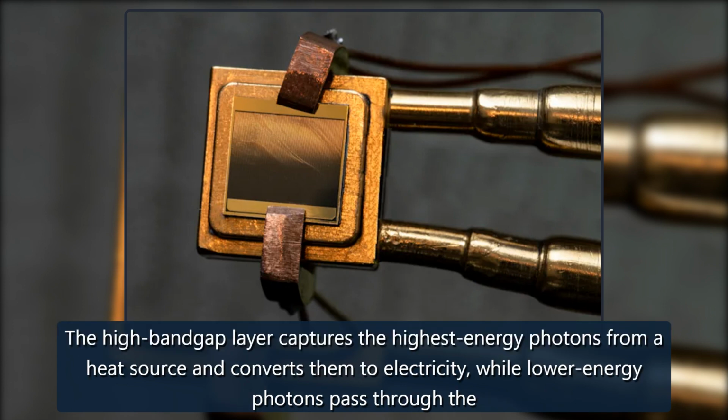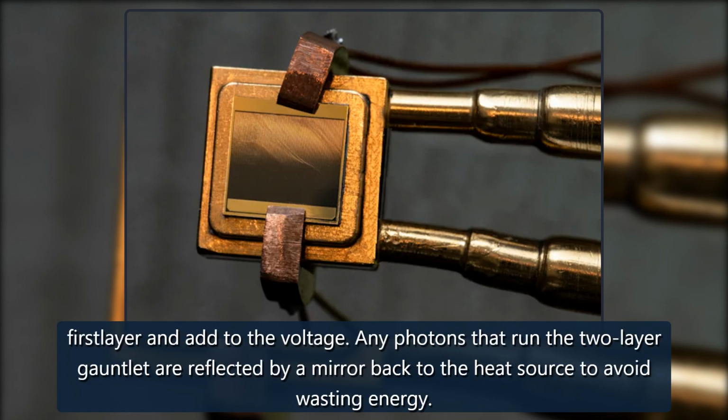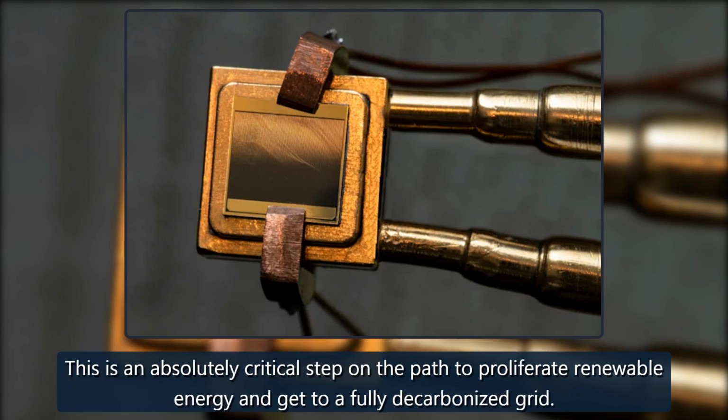The high bandgap layer captures the highest energy photons from a heat source and converts them to electricity, while lower energy photons pass through the first layer and add to the voltage. Any photons that run the two-layer gauntlet are reflected by a mirror back to the heat source to avoid wasting energy. This is an absolutely critical step on the path to proliferate renewable energy and get to a fully decarbonized grid.